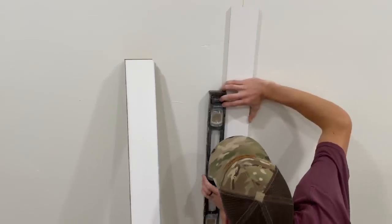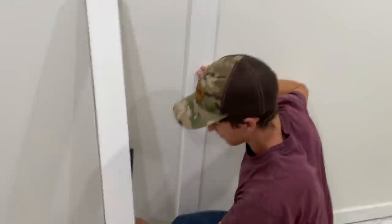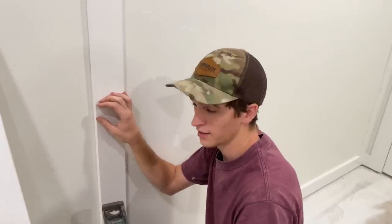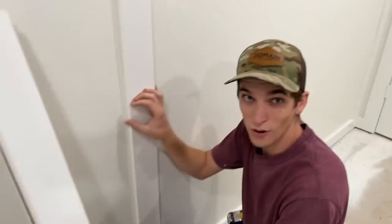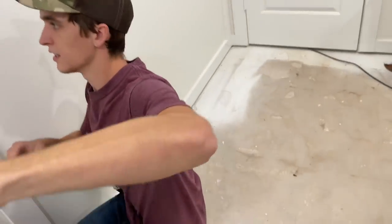Y'all remember how Crandall made fun of Lester for having... well, he was surprised that Lester had a level. Look at Crandall's level. I don't even think he can see the bubbles. It's the worst. They sell these really nice levels that you push a button and these light up so you can actually see them. I gotta get me one like that. I've had that forever. It's the worst. Yeah, it looks horrible. Here's this. Thanks.